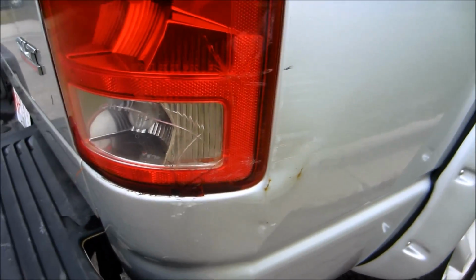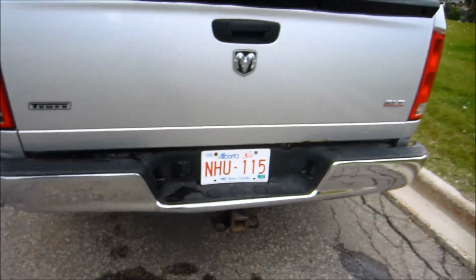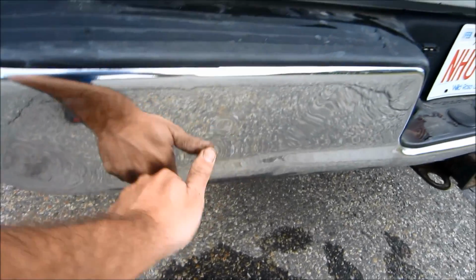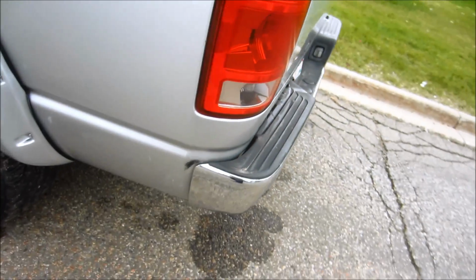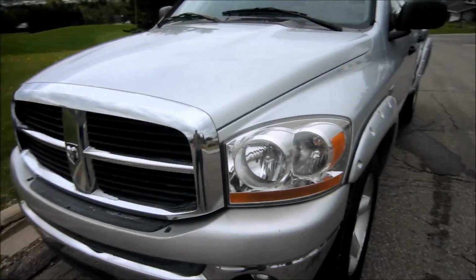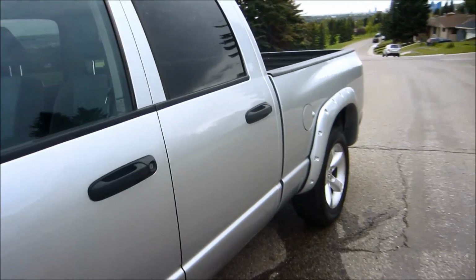That scratch there. Most trucks I've ever seen or owned all get treated like a truck. They get smashed, not smashed, but dinged up and stuff. This truck, I don't think lived the hardest life. It's got the tow package, so it's got the big trans cooler, oil cooler, and trailer brake controller. Let's talk about the interior of these things.